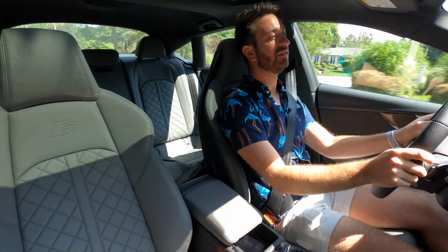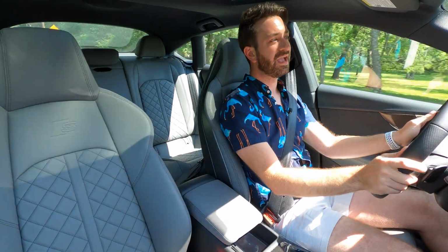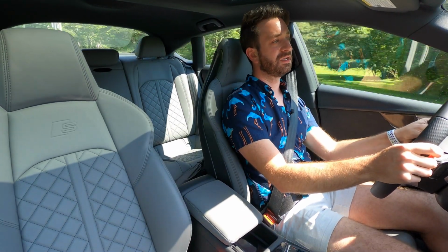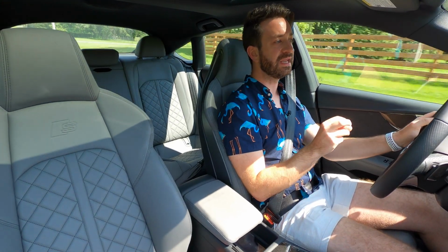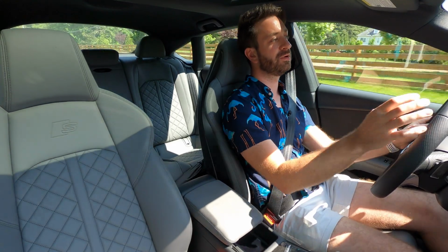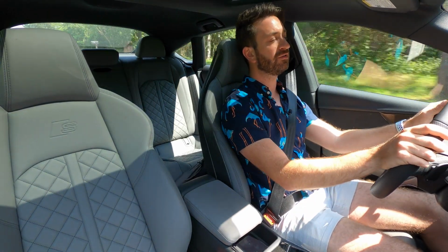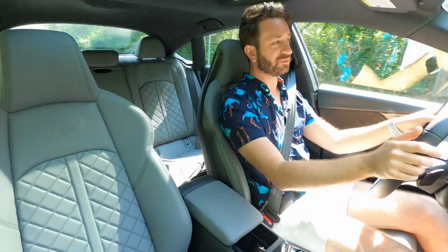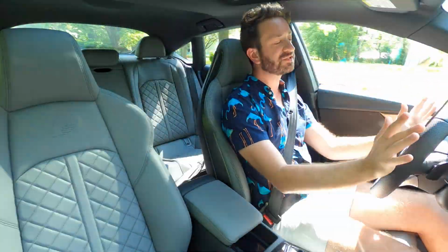Steering, even in the dynamic setting, is fairly light. I think it's accurate enough, and I think it's got decent feel to it. It is most notable on roads where the surface is not so great, how much it will talk to you in dynamic mode, and it does feel pretty good to me. I think I like the steering in this car for the most part, but like I said, it's a little light for my preference.